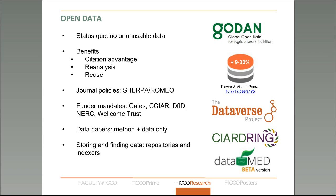And then there's also a citation advantage that seems to go with open data publishing. We saw that with open access articles, but also articles that are associated with open data tend to show about a 9 to 30% increase in citations. That value is specifically for microarray data, but it's expected that other types of open data could boost citations to a similar degree.